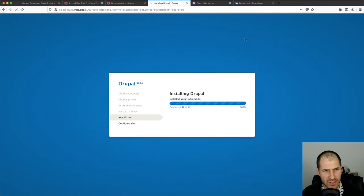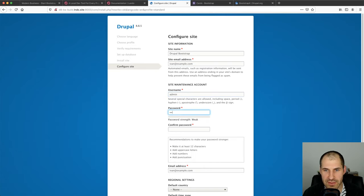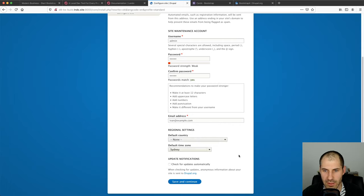Okay, so we're finally coming to the end. This is going to be our Drupal site that we are going to be setting up, which is going to be fun. Now what we need to do is just wait for the... Okay, sweet, here we go. So the thing is, let's call it Drupal Bootstrap. I'm going to just give a fake example email address. And let's just leave that as it is, turn that off, and let me put this to my time zone. And click on save and continue.